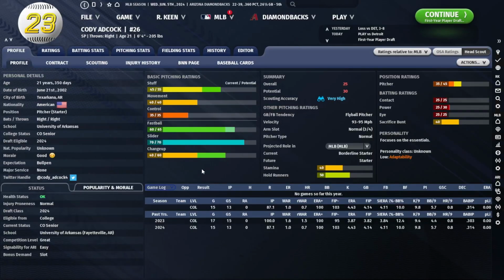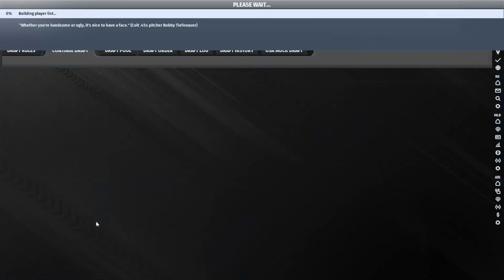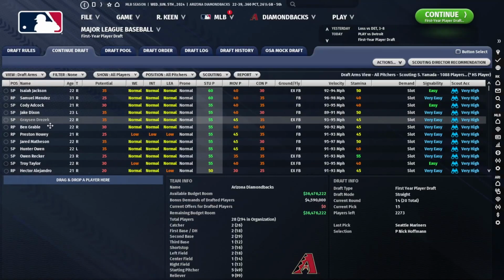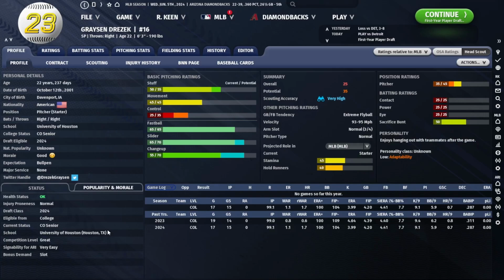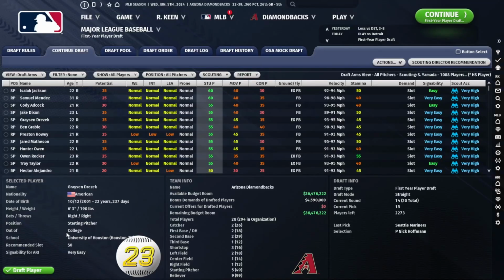Or there's somebody like Cody Adcock from Arkansas. Still has to develop the changeup, but the fastball slider combo is already very good. That's true. We're just going to go with my biases here. We're going to go with the Northeast baseball guy who went to Maryland, 23 years old, 3 good pitches, possible decent stuff. David Falco going to come to the D-backs organization. We're going to go pitcher again here. I think we're going to go maybe... Yeah, sure, why not? We're just trying to get guys who could possibly be something for us.